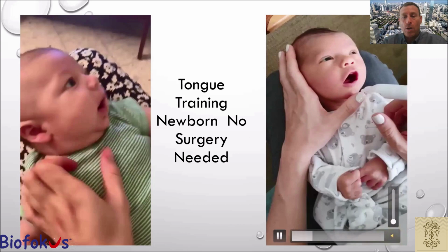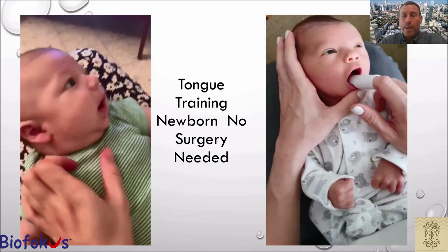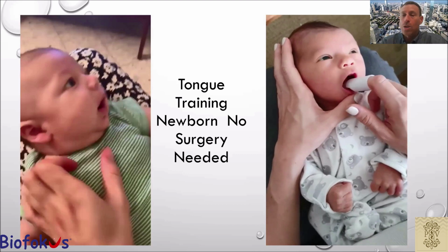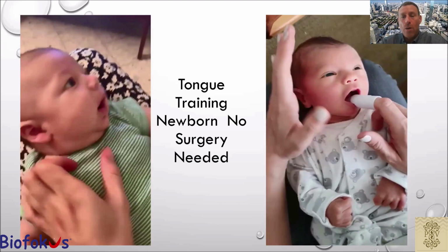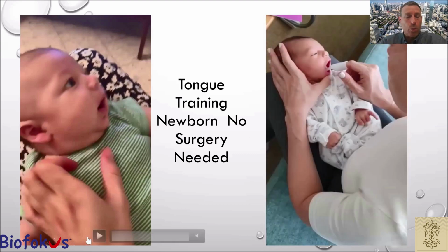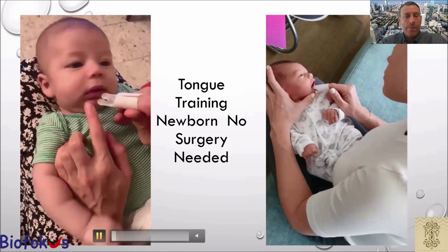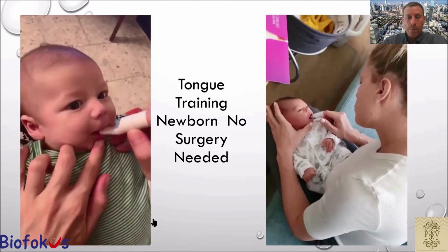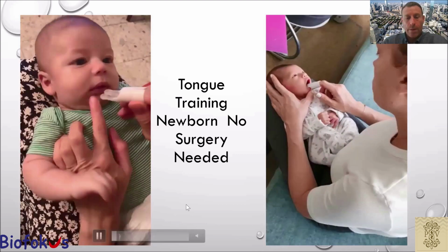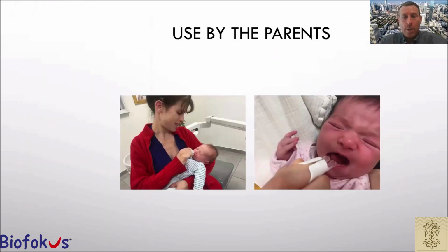And here she holds the device going downwards. So you can use it both ways, either going downwards, usually on a more retrognathic patient, or holding it turned upwards. Like here. And it can be very easily used by parents.